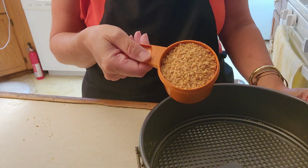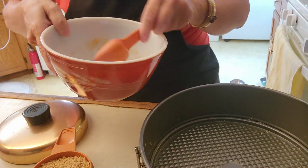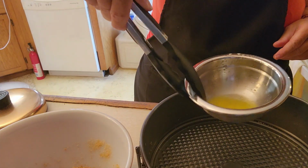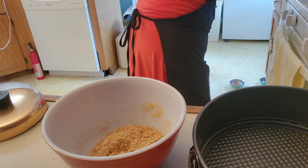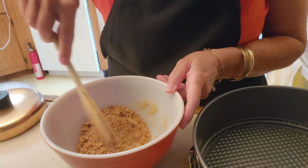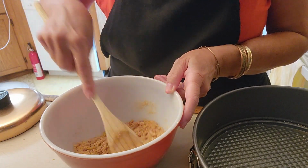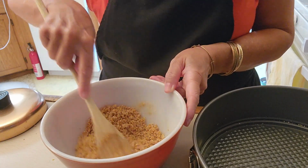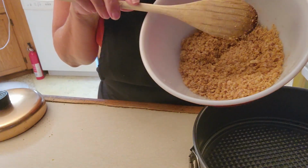Okay, and here is my 3/4 of a cup of graham cracker crumbs, a tablespoon of sugar. I'm going to go ahead and put that in there, and that as well. And my tablespoon of melted butter. Mix that together. Okay. Smells good already. And there's the butter, graham cracker, and sugar mixture.